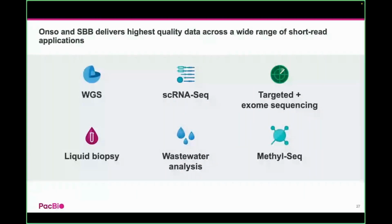And so while Onso's accuracy is obviously awesome for this type of low frequency variant detection, it also gives you the highest quality data across applications. So spanning WGS to single cell RNA-seq to wastewater profiling. We actually had some really interesting data on wastewater profiling recently, methylation detection, really across applications. Onso is going to give you the highest quality data and the greatest accuracy for the greatest confidence, no matter what you are doing.